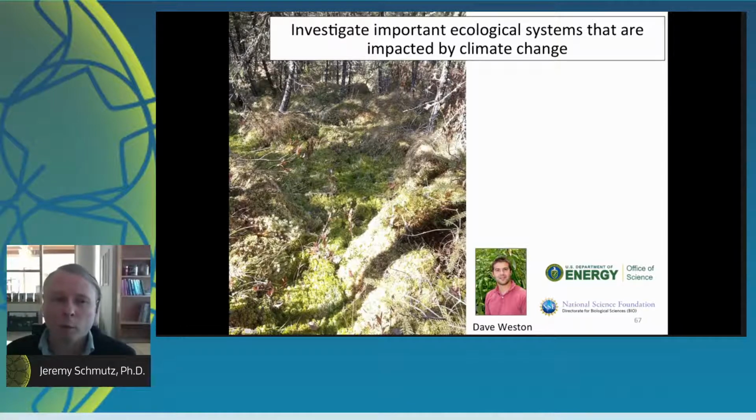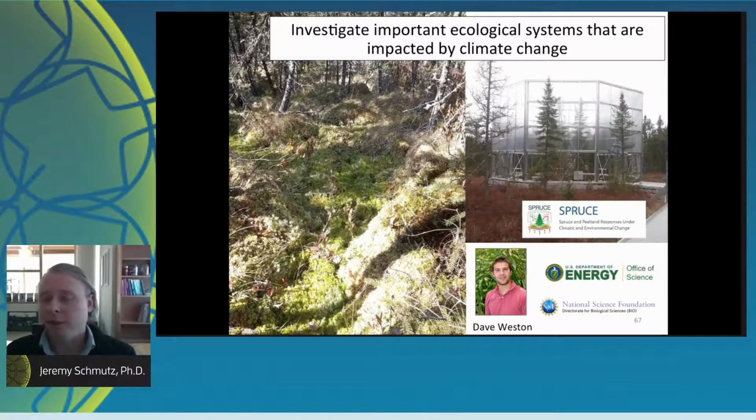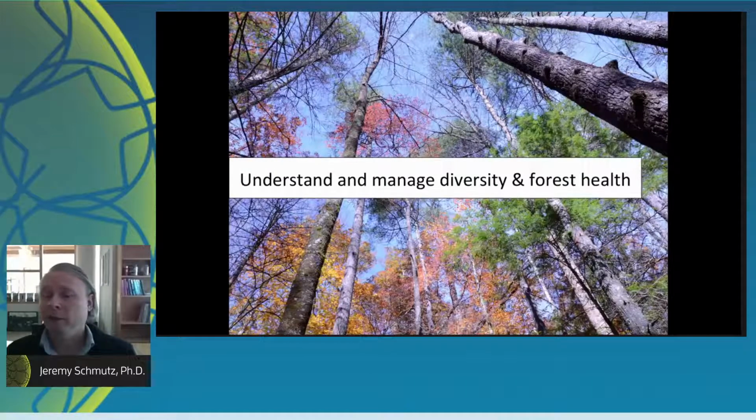This is boreal forest here. Projects working with Dave Weston on sphagnum. DOE has a really interesting project where they're putting ecochambers out to increase CO2 and temperature over time, and then understand what happens in these commensal relationships between microbes and plants and trees and the environment. We can understand managed diversity and forest health.